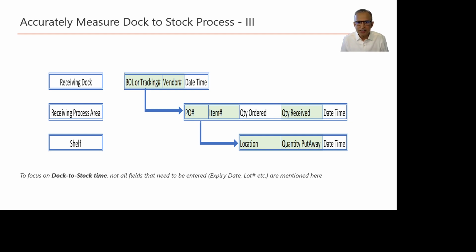Also, we can see how we are performing in the long term. Are we meeting the dock to stock service level agreements? If we are not meeting these SLAs consistently, we either need to consider looking at the process to make it more efficient, or perhaps add more resources to the dock to stock process, or perhaps both. So in summary, if you do not measure dock to stock accurately, it is difficult to know if you are meeting SLAs. And it is also difficult to know that we have ensured that the product storage conditions are consistently met.